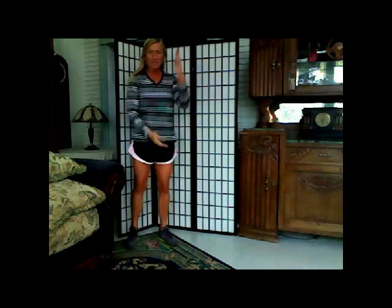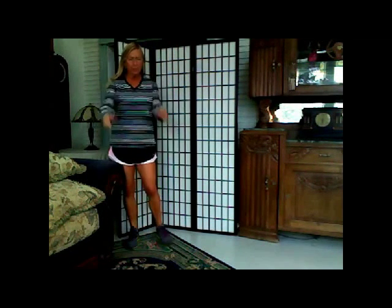Trying to get myself in this whole camera range is kind of tough sometimes, but I'm going to get it done here. We're going to practice turning on the toes, going up to a blank wall or a closed door.